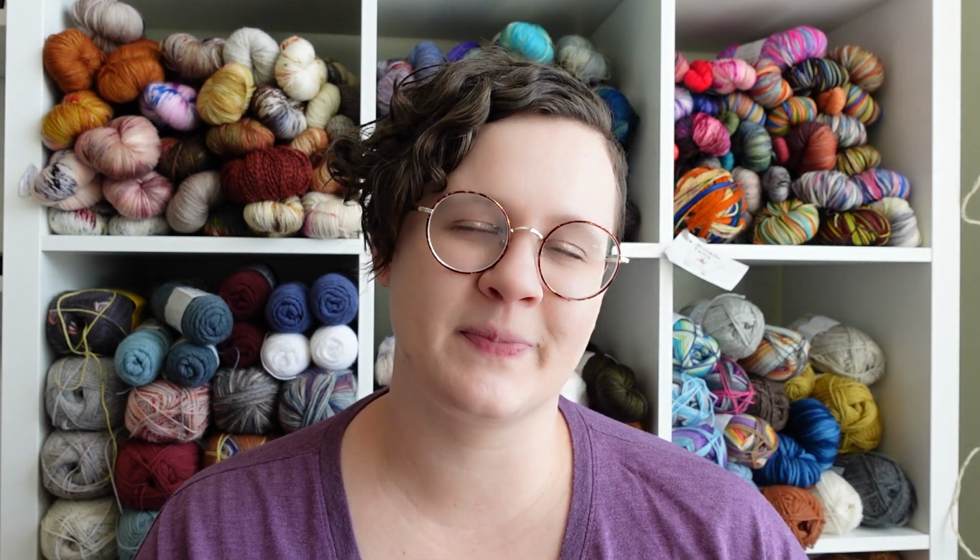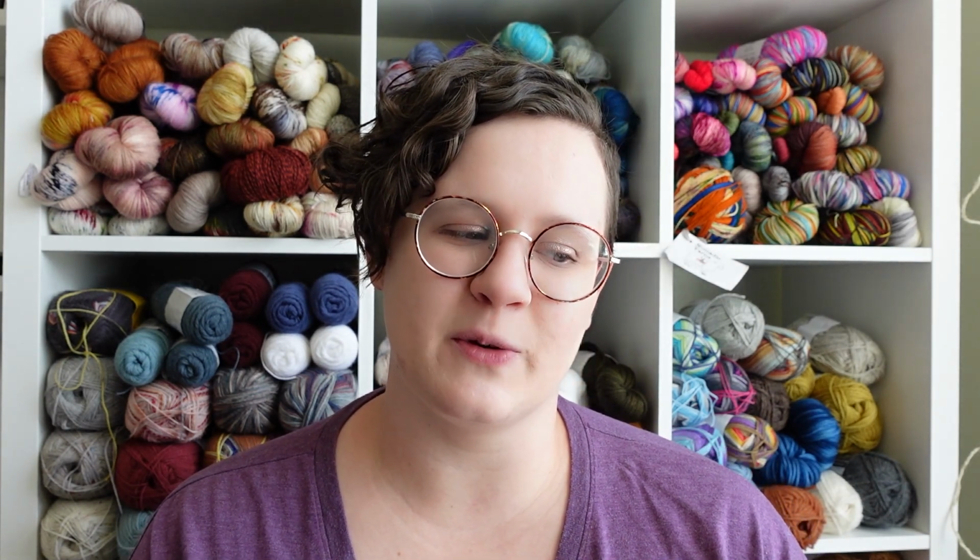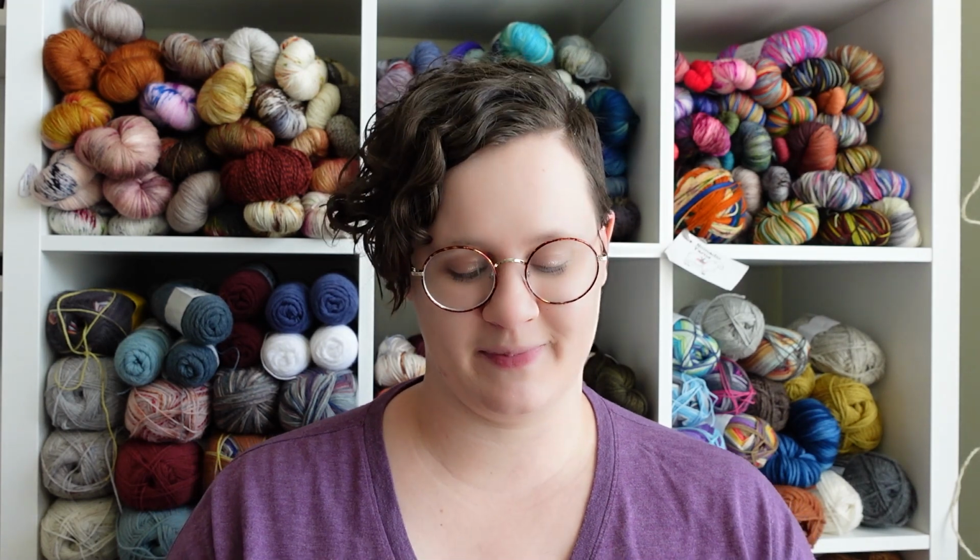Sherlock is currently sitting right here on the floor looking at me. He's laying in the sun and he's ready to take a nap. So hopefully we can get through this with minimal interruptions from him.